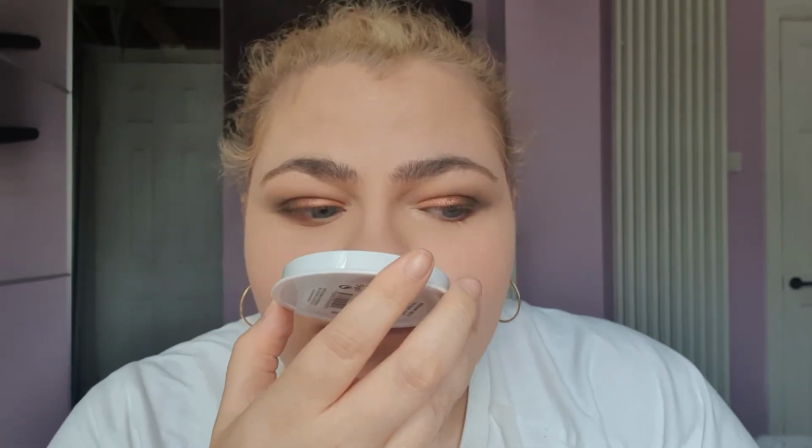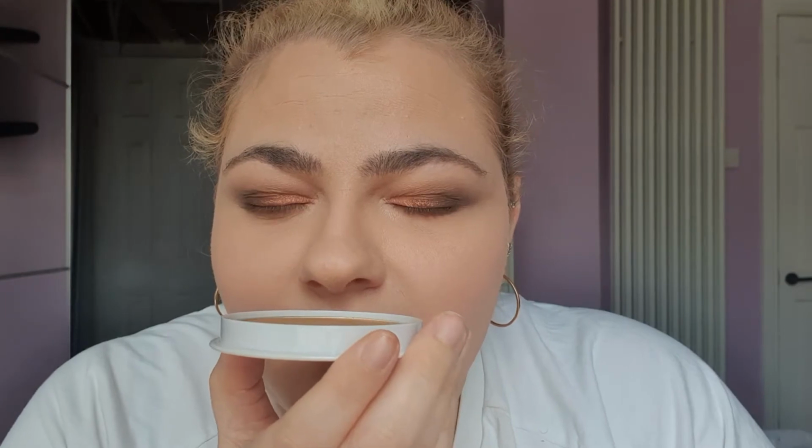Bronze Glow, and it says it's enriched with vitamin E and it's coconut scented. Yes, please. This is in the shade Light Terracotta. Oh, that smells amazing. That is coconut. Oh, that smells beautiful.